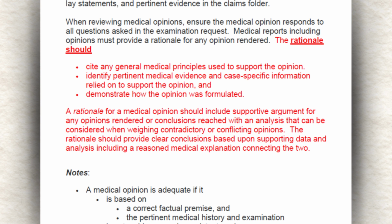So I'm going to read that second paragraph there and then read what I have highlighted in red. And it states, when reviewing medical opinions, ensure the medical opinion responds to all questions asked in the examination request. Now, you may be asking, Dwayne, what is examination request? On my YouTube channel, I did a video called What is a VA 2507 medical request? That's the request that includes the medical opinion that needs to be completed by a VA C&P examiner. So when they say medical opinion responds to all questions asked in the examination request, that examination request is called a 2507 medical request.